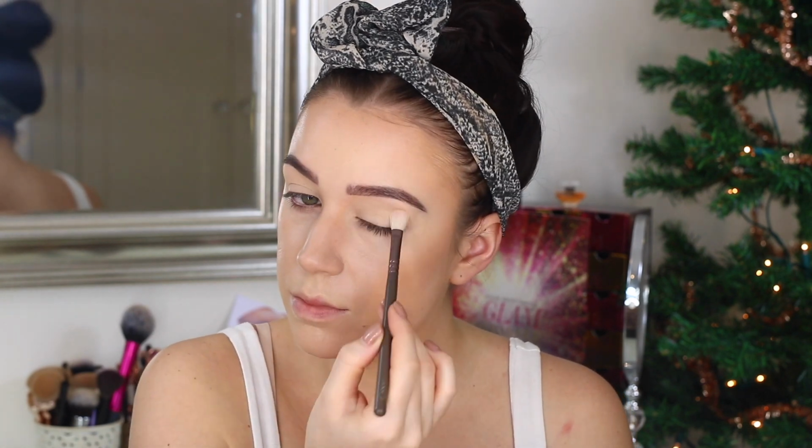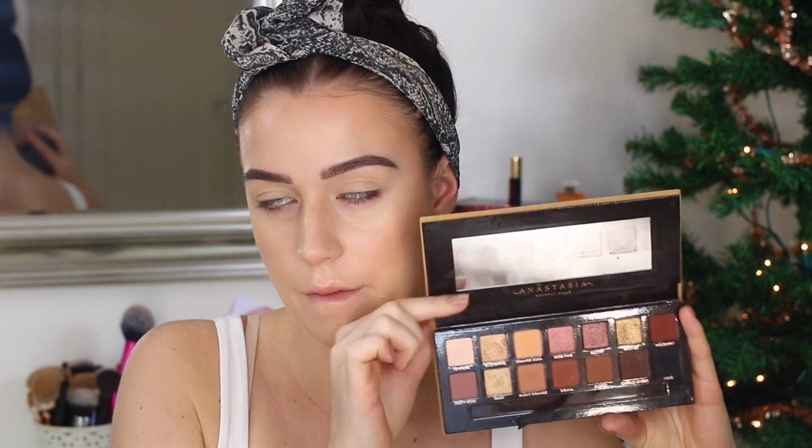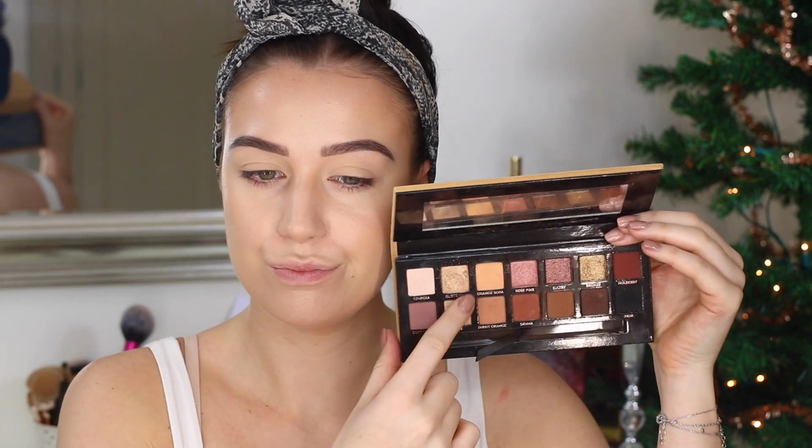Like, it's so good. So I already primed my eyes with a bit of concealer, and I'm just popping a little bit of translucent powder on them right now, just so we have a nice base for our eyeshadow. Today I'm using the Soft Glam palette. It's just too good. If I'm doing any kind of smoky eye, this is the vibe that I go for. It's just the most dreamy palette of life. And all of the shades are so pigmented and so easy to blend.